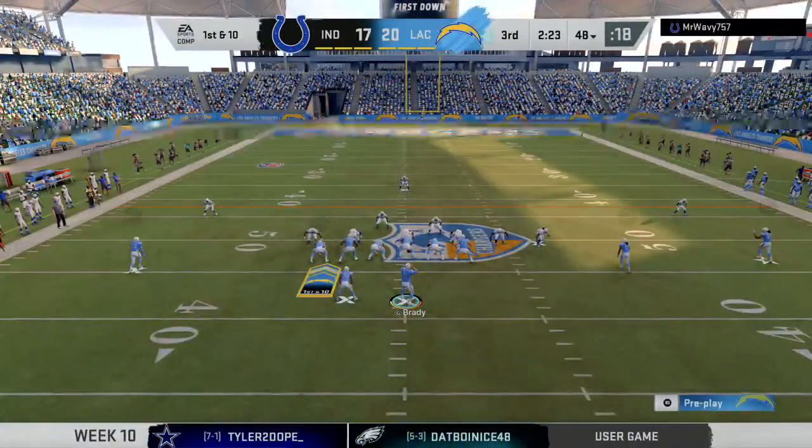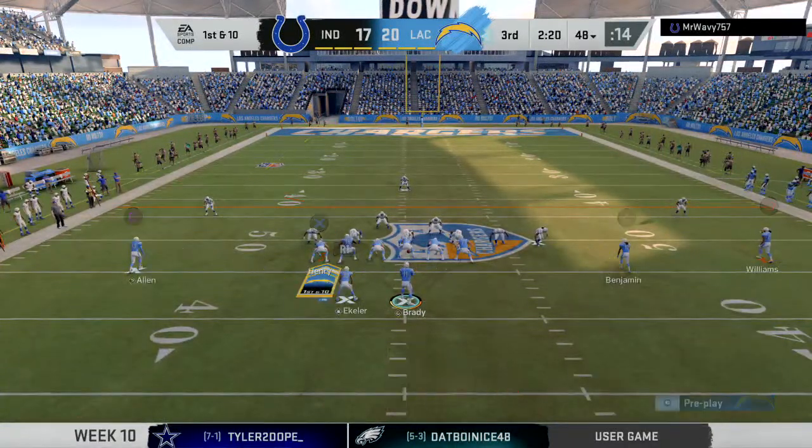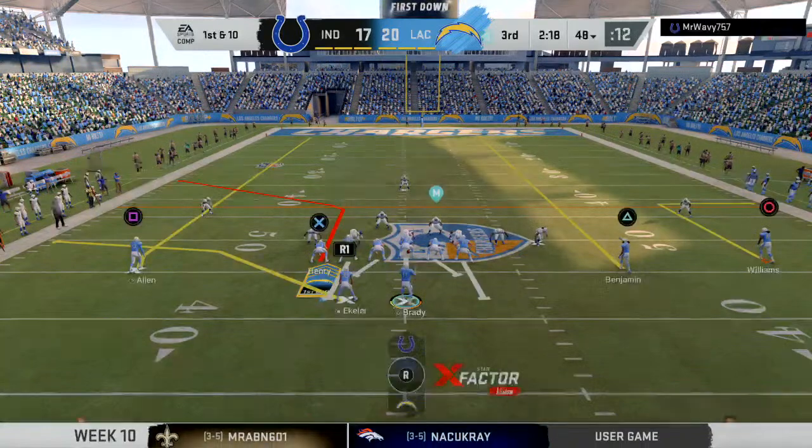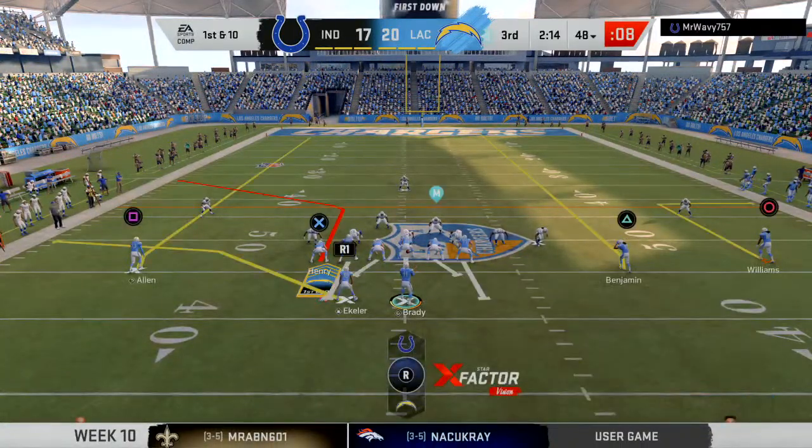Check. Alert! Hey, exit. 44 is Mike. Check. Strip the ball.